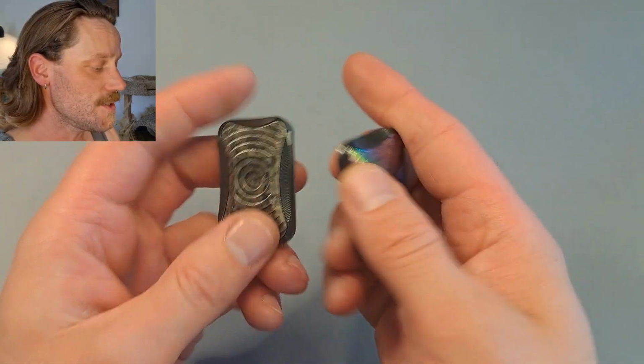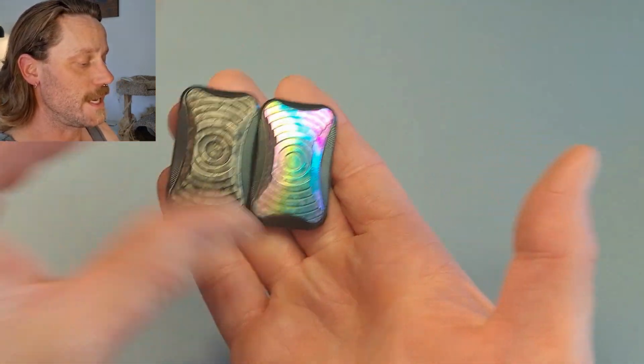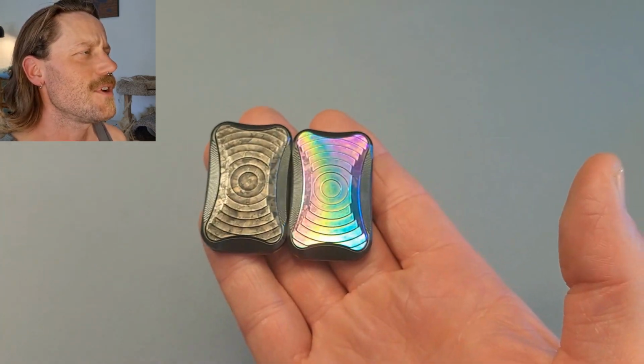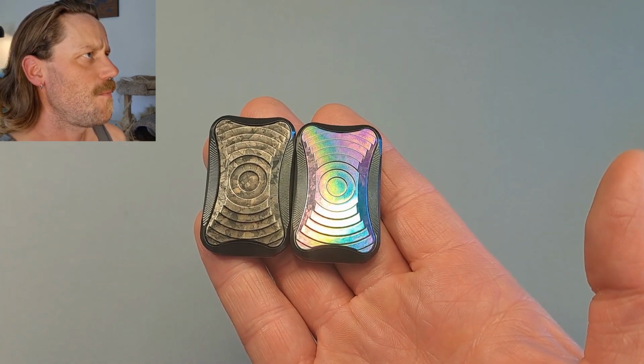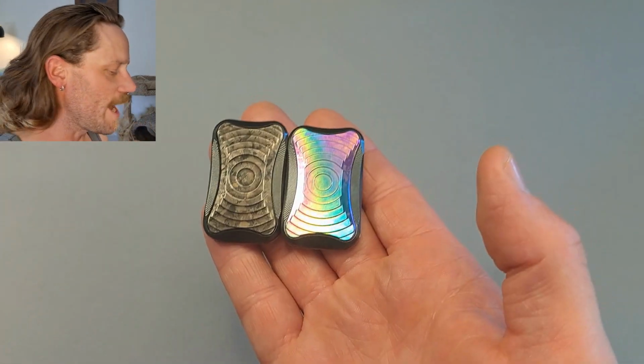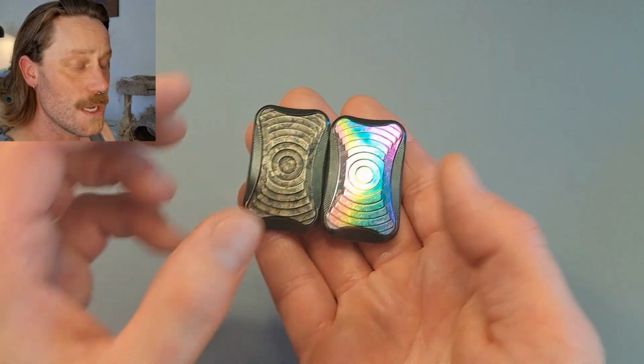And then the inserts in there, I have like my favorite setup. And I think I kind of arrived on it when I got this. I don't know why I'd never thought of trying it before. It just hadn't occurred to me.